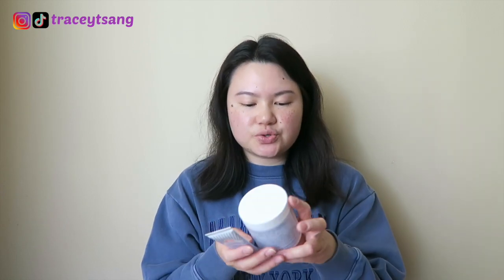Okay, so these two are the Ultra Repair Cream. They're just in different sizes. This is the full size one, which is 6 ounces, and this is, I guess you could say, a deluxe or travel size one. This is 1 ounce. They work exactly the same, but for the best deal, definitely recommend this one.